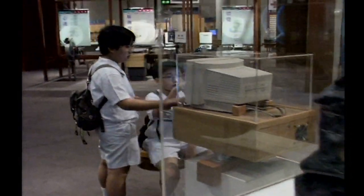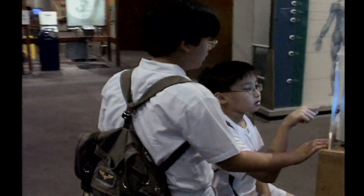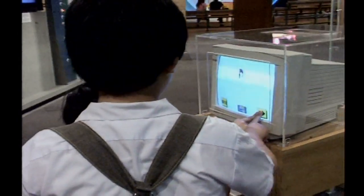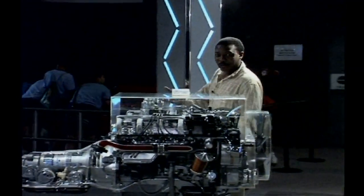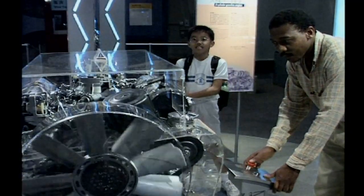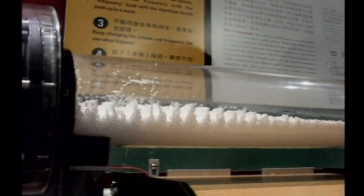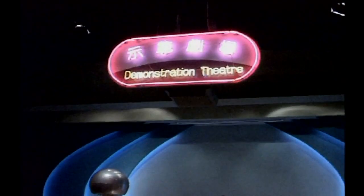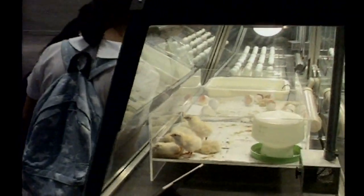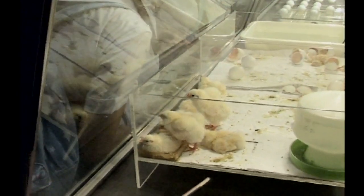To learn about Earth's distant past, the old and new are combined in ways that children can relate to. And to teach people how a motor car engine works, what better way than to have a model that you can play with? The displays are designed to illustrate scientific principles as simply as possible. More complicated concepts are dealt with in the demonstration theater, where regular talks are given on a variety of subjects. But one of the most popular exhibits is the incubator where children can watch the process of life beginning.